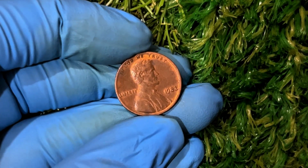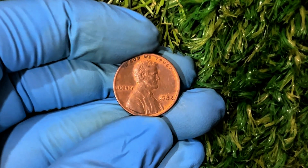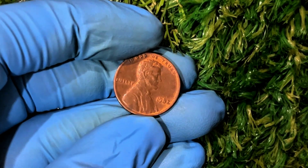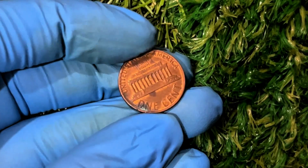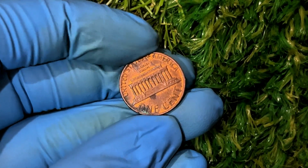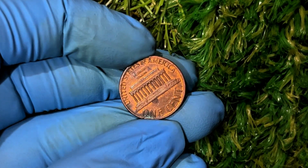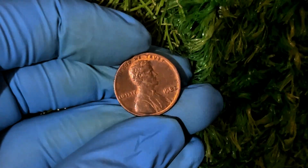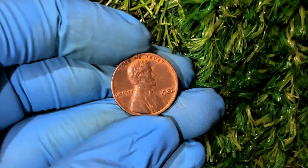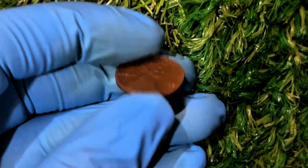You're rummaging through your old piggy bank or maybe a jar of spare change, and boom, you find a penny worth more than your car. Sounds like a fairy tale, right? Well, buckle up, because today we're diving into the world of the 1982 no mint mark Lincoln penny. Yep, this little copper beauty has been making headlines for fetching up to $2.8 million. That's right, million with an M. So grab your coffee or your magnifying glass, we're going on a treasure hunt.